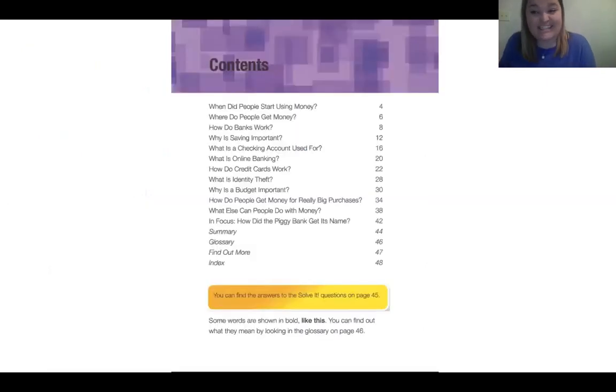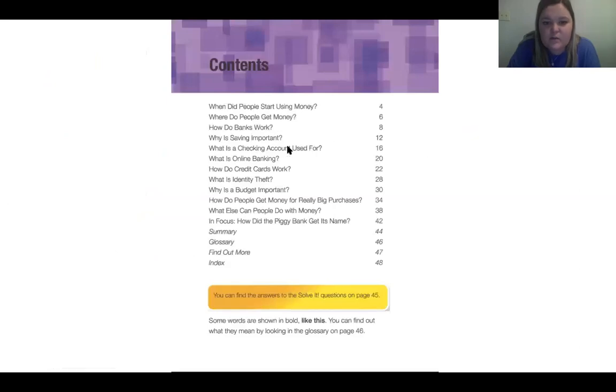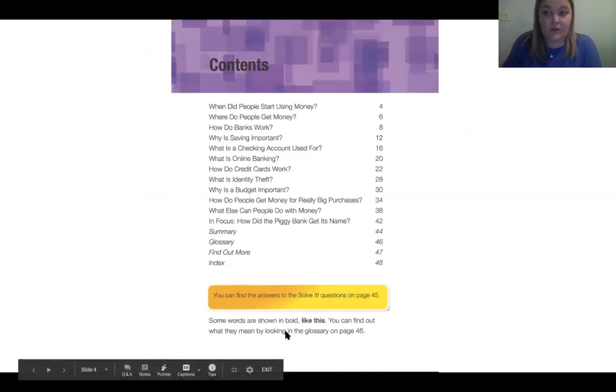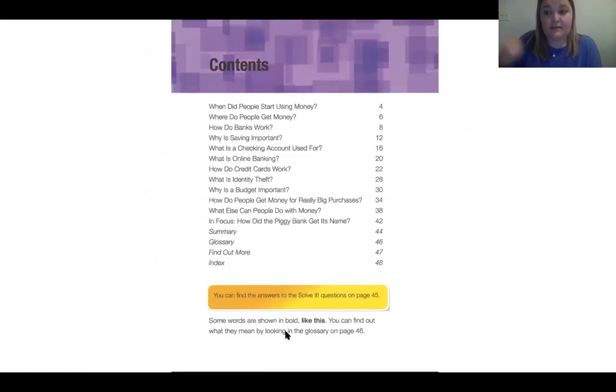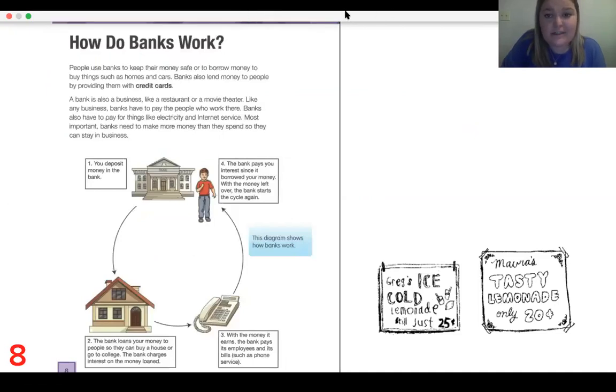Table of contents. I didn't do the arrows today because we know we are on the next one. Today we're going to do how do banks work? So we're focusing on the banks. Why is saving important? So we're focused on how do banks work and why is saving important? And I don't think we're going to get, let's check what pages. Yep, we're only going to page 15, so we are not getting to what is a checking account used for yet. Not there yet. Again, if we need to, there is a glossary if there's any words that we need to go look up. It is in the slideshow from yesterday if you need to go look up some words that you don't know. But I'm ready to start reading.